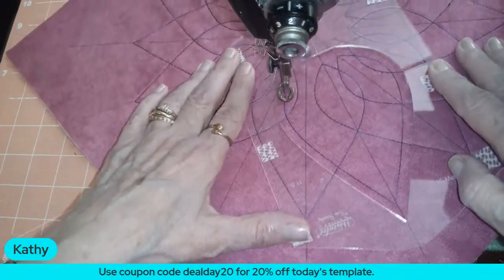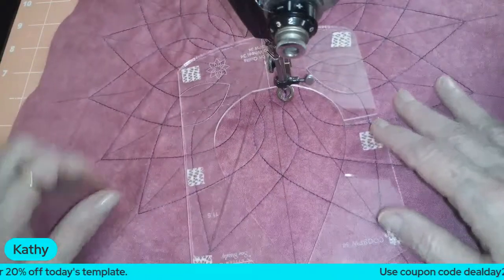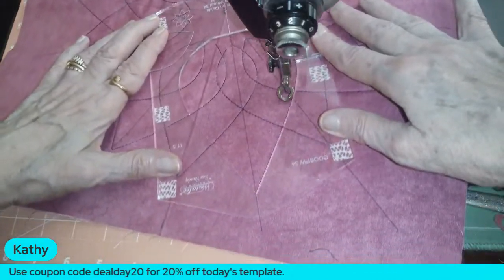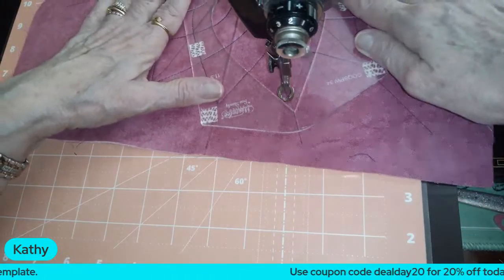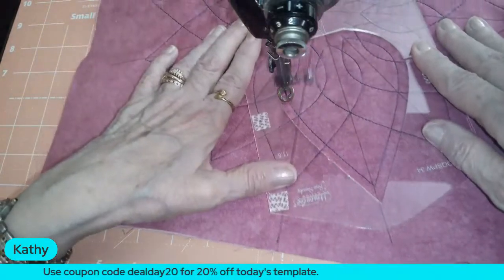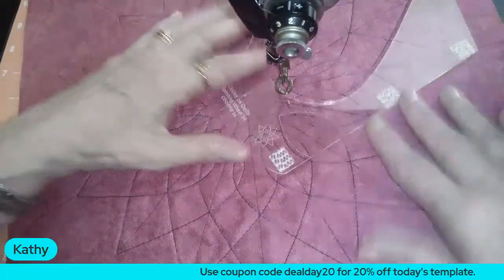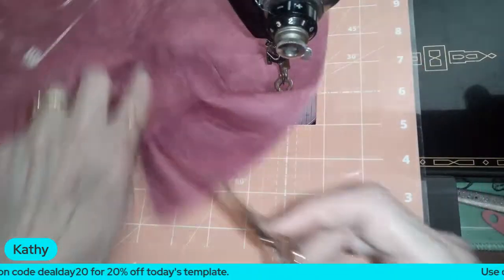And here we go. And this will be our last rotation. And then we're going to get to see how this design or how this template works with a 16 point design on it. There we go. And I'm just going to put an extra couple stitches in there so I don't pull out that thread again like I did earlier.